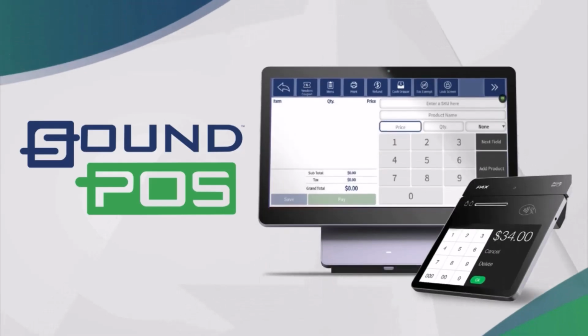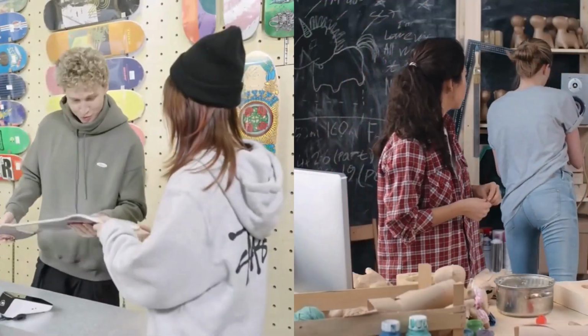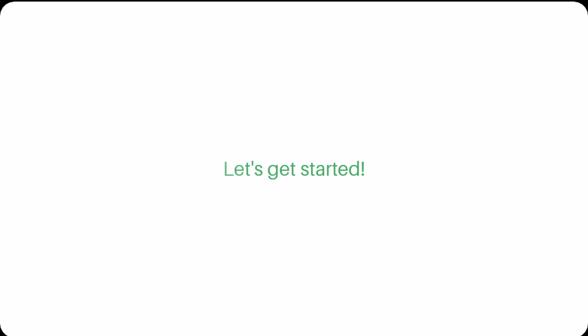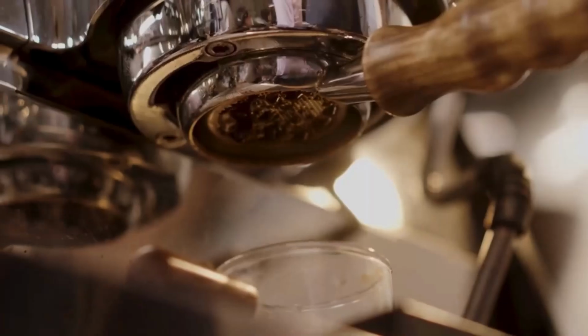Let's dive into the world of Sound POS to explore the incredible benefits of our point-of-sale solution. You found the perfect spot. Let's get started. Sound POS is a game changer for small to medium-sized businesses.